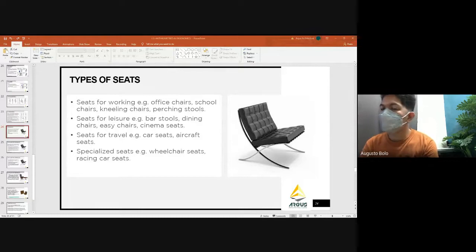So on your screen we have here the types of seats such as, of course, working, office, school, kneeling, stools, bar, cinema seats, all types of seats, different design, different height. Well, the function serves as it is, if it's just sitting, but on different occasions. So in designing a particular chair, we have to consider the type of function, the type of use, and then the comfortability of the user.